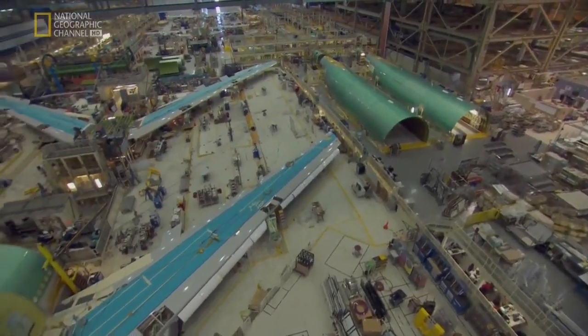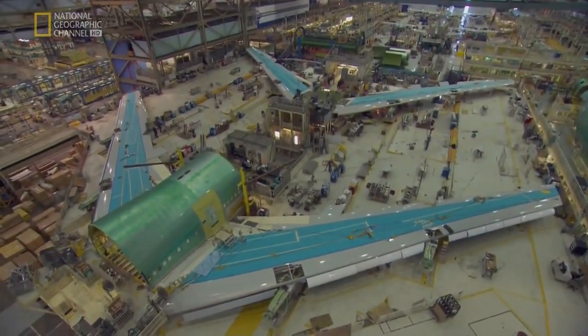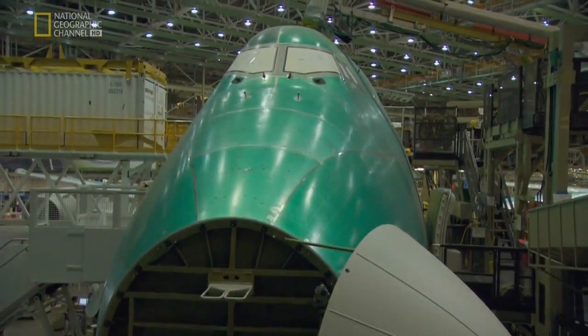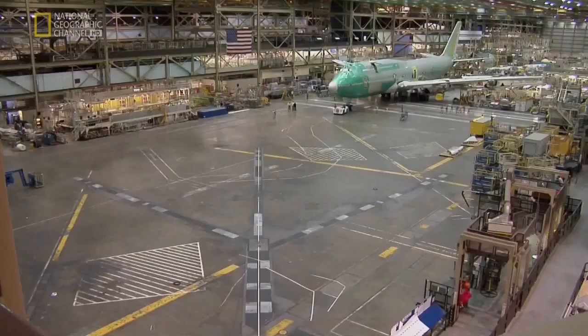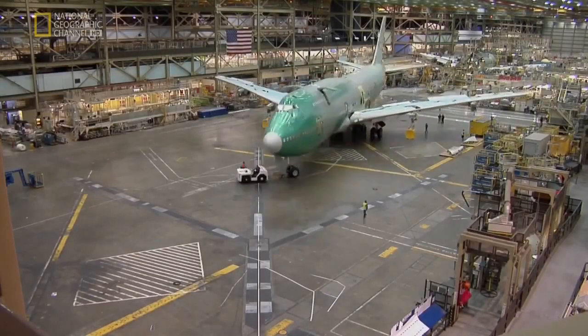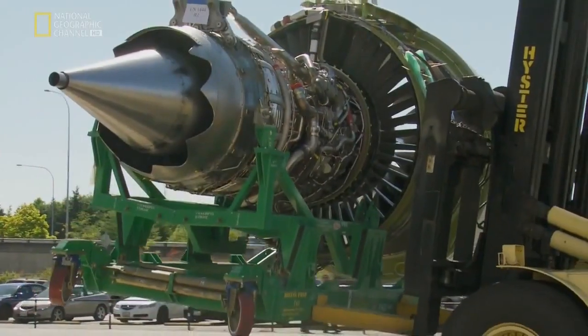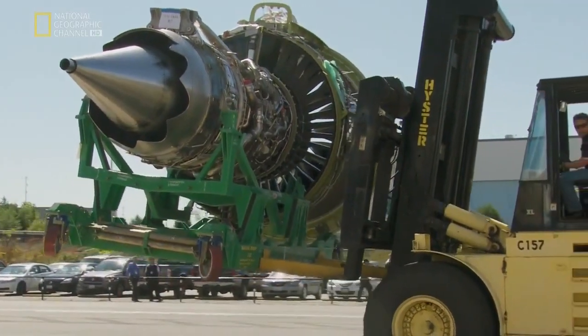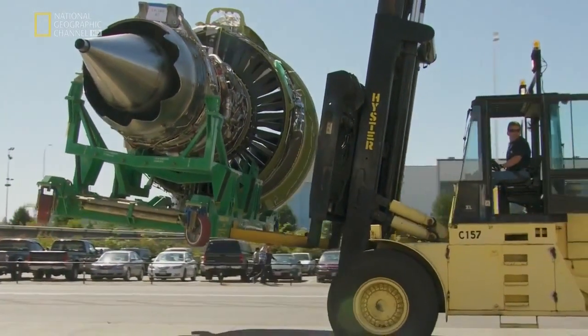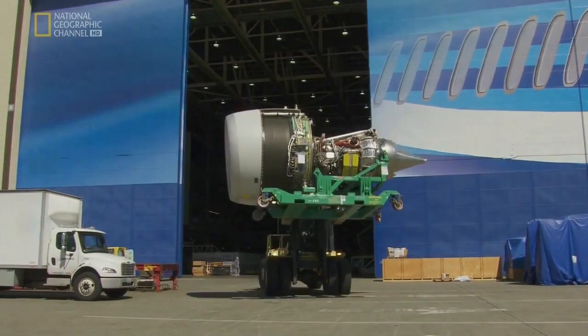Added to the wing engineering issues, Boeing is forced to delay delivery by 2 years. Some buyers cancel their orders. But Boeing's immediate concern is to finish this one. It's time to give her some power. Time for the new engines, 4 revolutionary ones.